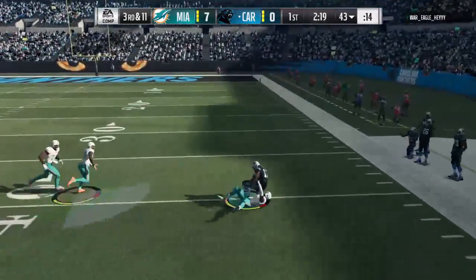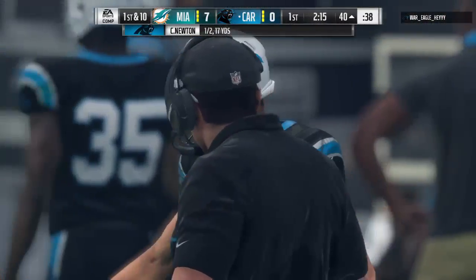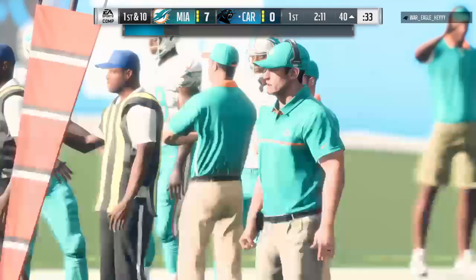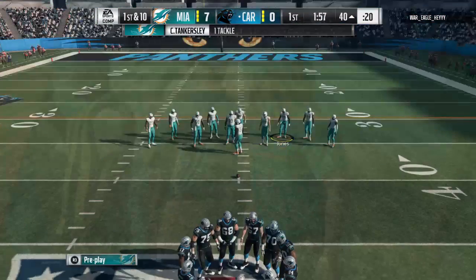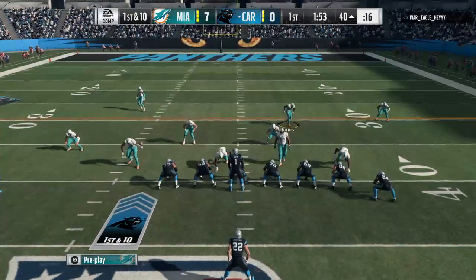Now Newton. And he gets it to Funchess, complete. And he will have a first down here at about the 40. 17 yards is the pickup there for number 17. He's such a good route runner. Shows it there on third down. Very proficient and a good pass.